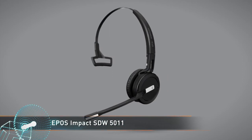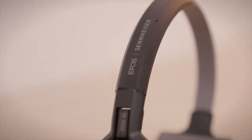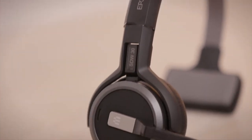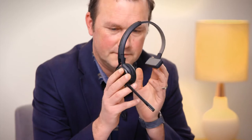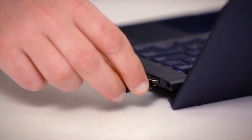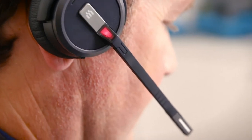Starting with the Impact SDW 5011 and the Impact SDW 5031, are single-sided headsets with a dongle that gives you the ability to hot desk and work remotely with ease. With no base station necessary, you just plug it into your computer for a seamless connection and you're up and running in no time with optimal clarity.